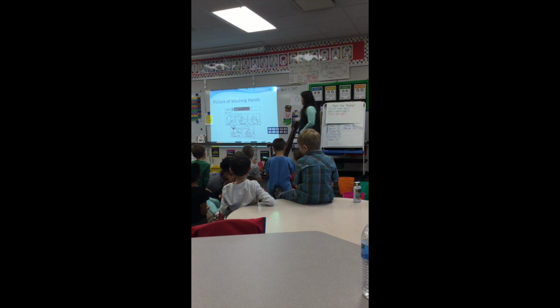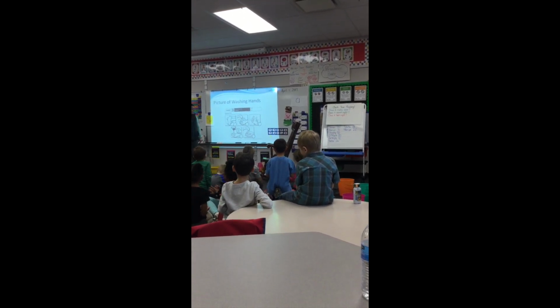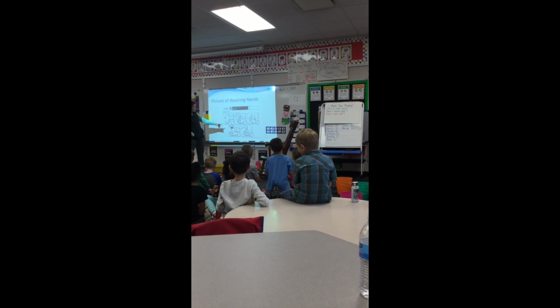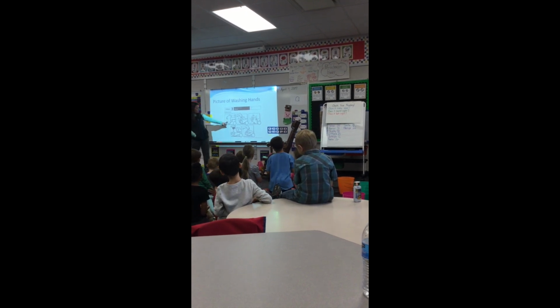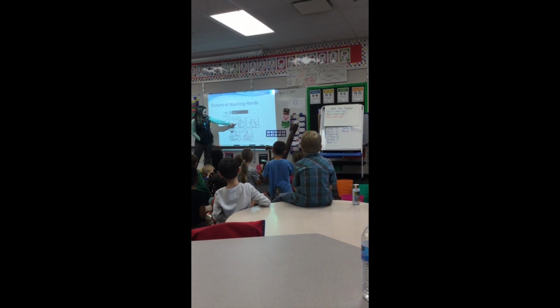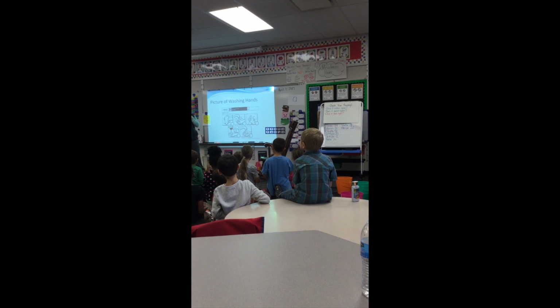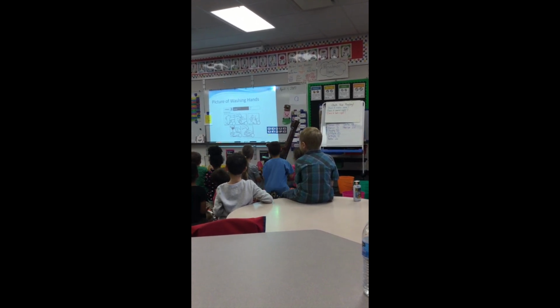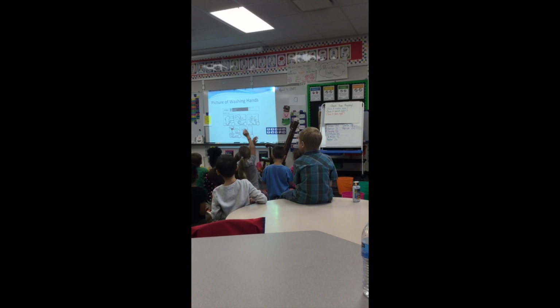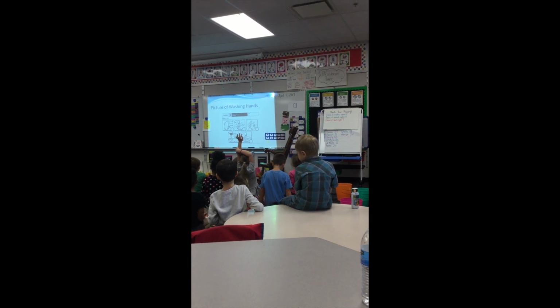So now, if we look at this worksheet here, this is a picture of us washing our hands. Which one should I do first? Should I dry them? No. Put water on them? No. Soap? Yes. Oh, let's think about this. First thing I need to do is put my hands in the warm water. Second thing, I put the soap and I lather them up. Then I rinse them, then I dry them.